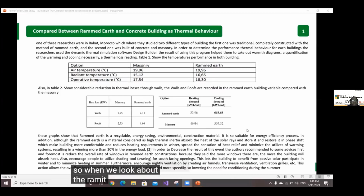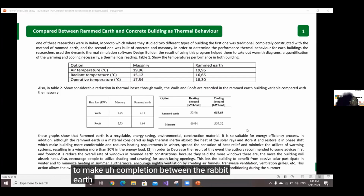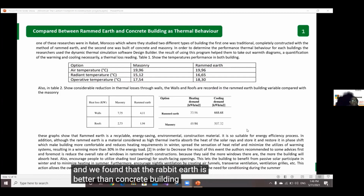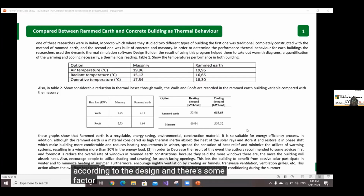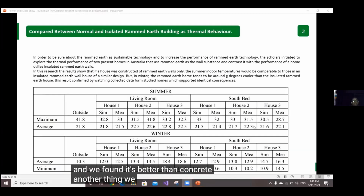So when we look at rammed earth, actually we look at the thermal behavior of this building. And I want to make a comparison between the rammed earth itself and the concrete building. And we found that the rammed earth is better than the concrete building, according to a study made in Morocco. And I found that rammed earth doesn't lose heat, and it's better than the concrete building according to the design. And there are some factors going into this study, but we focused just on the material, and we found it's better than concrete.